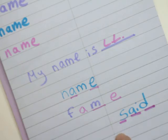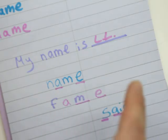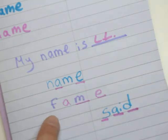S-A-I-D. Said, because A-I makes the A sound. Said. So I'm going to tell you a little secret. Although I teach about 90% with phonics, there are some exceptions.